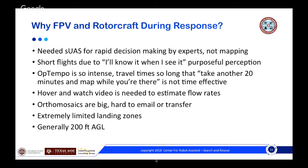Okay, the op tempo is so intense, and you'll see that our travel times were so long that the idea that while you're there, just take another 20 minutes and go do a mapping, a classic orthomosaic mapping mission. You'd think that we could have gotten a twofer while you're there, just go ahead and map it out. Nope, that's not time effective. It's like get in the car and go to the next place as fast as you can. You've got this list of missions to do. You don't really have time to do any extra while you're there type of missions.